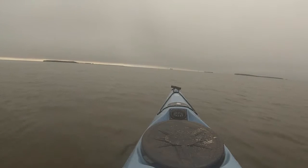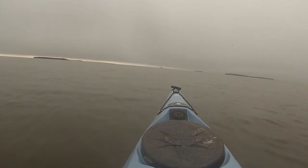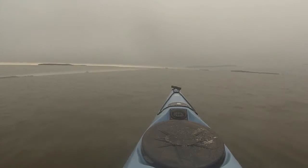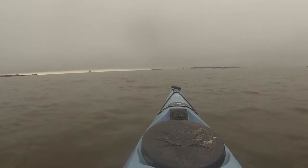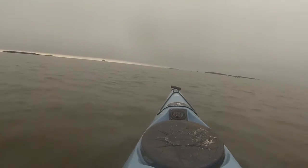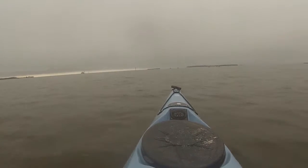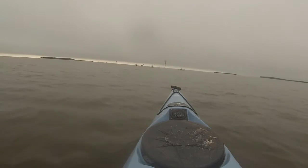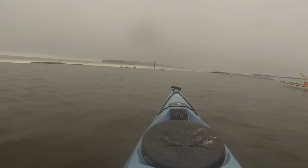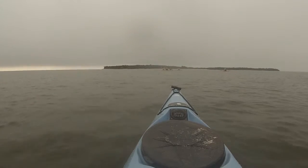I fell behind. I was having trouble with my shoulder. I was paddling wrong, and I was tired from the day before. But once I got out to Seahorse, we rested a minute, and I got back in rhythm of things, and my shoulder stopped hurting. But it was a delightful paddle. We saw a few porpoises on the way out.